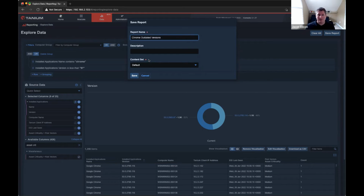And that way they don't have to figure out how to build the report. They don't have to figure out any of this stuff. They just have an easily consumable report that they can go to, and they can make a decision, and they can impact their environment in a positive way.